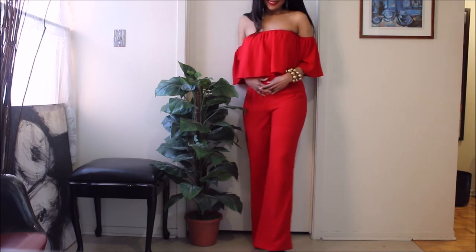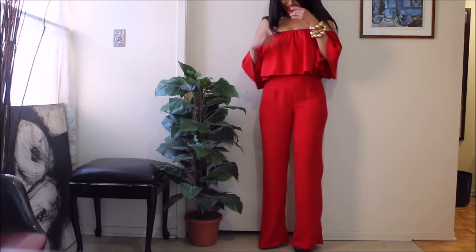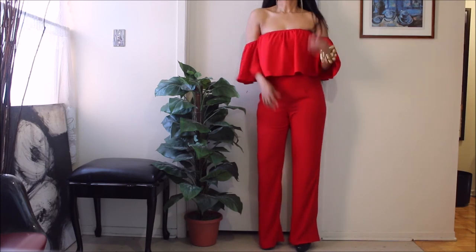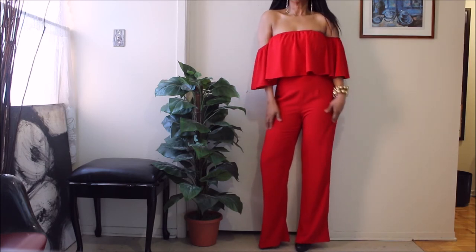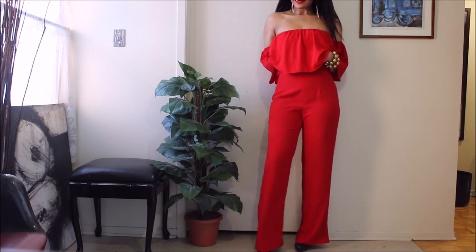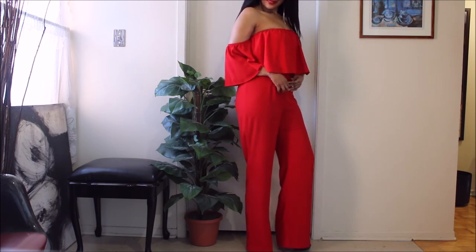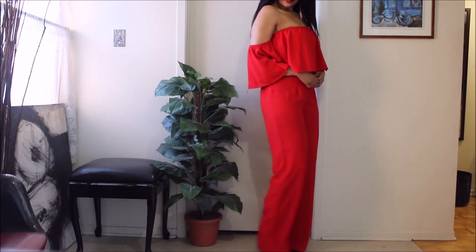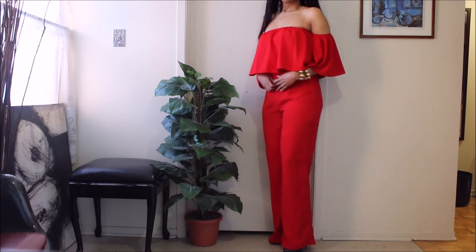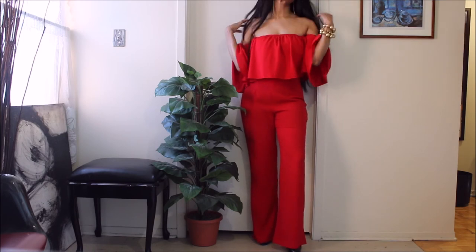Number six is a bestseller from Zara. I think this was the trigger for all of my off-shoulder pieces, because this piece, I was so excited when it came out. Oh, the sleeve, the clavicle, the color, guys. It's so vibrant and rich. This piece looks expensive from afar. It's only when you get closer that it's a bit of a disappointment, because again, it's polyester.